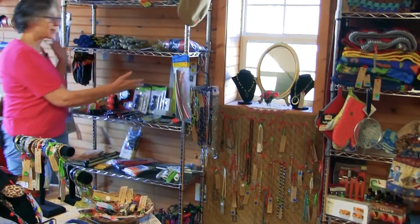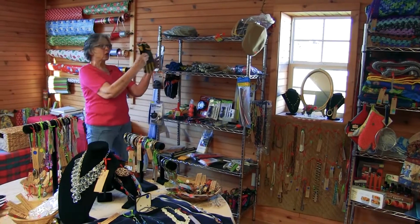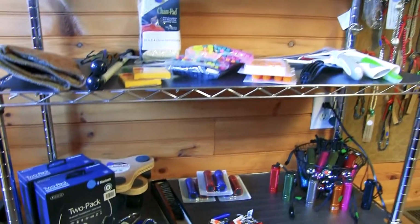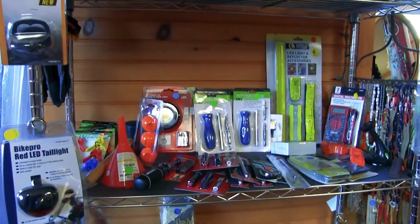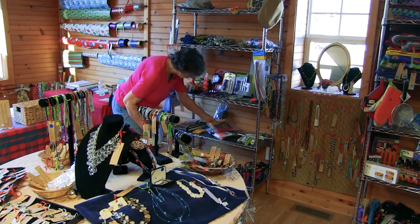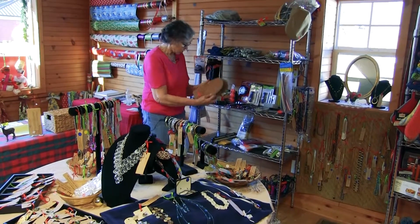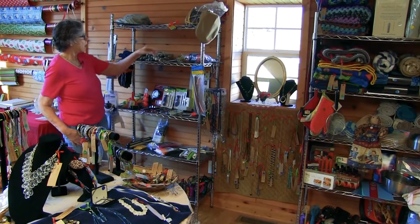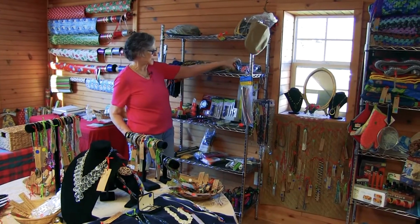So this is our outdoor and tool section, and we have gloves. We have tools that include flashlights. We have ties, and we have this wonderful pair of very warm gloves for someone that wants to go in and get wood. These are wood gloves so that you don't get splinters. And we have other tools like ear protectors. So we have a nice selection of tools.